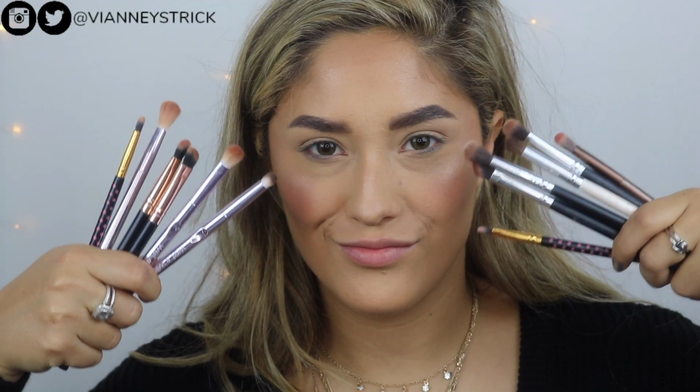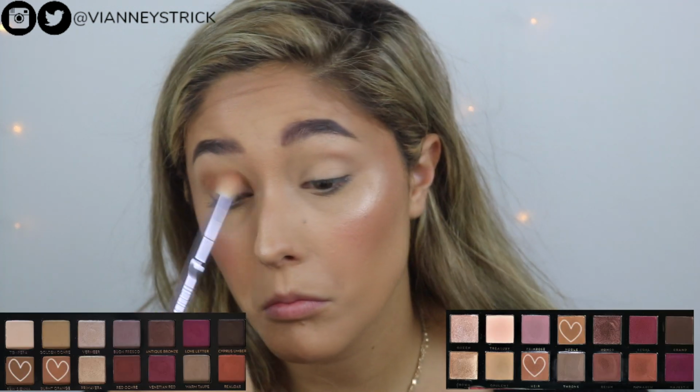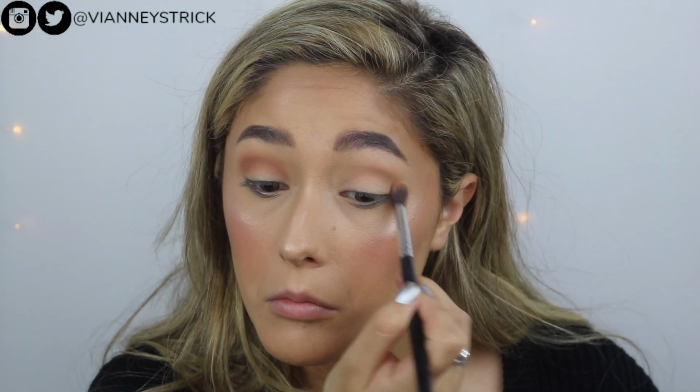So what I wanted to do, the same way as my other video, is do the same look on both eyes and use different brushes, and that way we can see how they compare. So I'm going to zoom you guys in and we can get started. Here I am showing you guys that I am using two sets of brushes on different eyes. I'm first going in with the orangey transition shades from both palettes, and I'm putting it on the crease and really blowing it out.